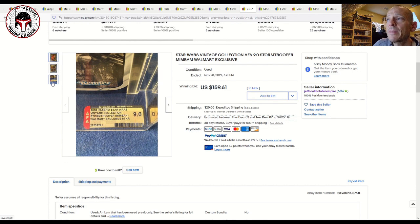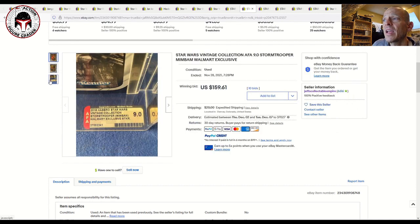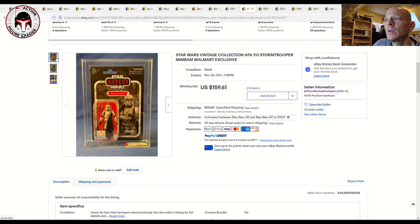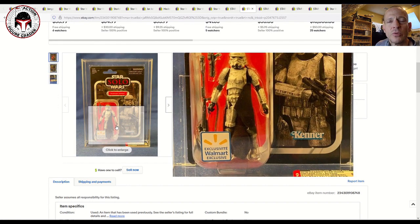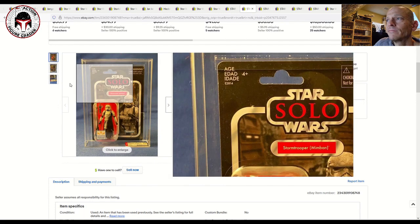So, you know, this one came out in 2018. It was 9.0 on the modern scale. Interesting that AFA does label Walmart exclusive sticker on there. So that's kind of cool. And that's not something you really see much anymore, if at all, to my knowledge. I mean, you had the VC-177, the Mandalorian with Child, the VC-177 Incinerator Trooper. Neither one of those had the Walmart exclusive stickers on there, to my knowledge. So unless it was like a store specific thing.